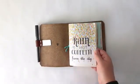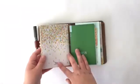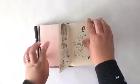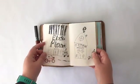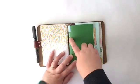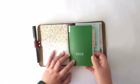So here at the very front I've basically just got a free notebook that came with Flow magazine, as you can see at the back there. And this is just so that I've got some scratch paper for if I need to make notes, or if the kids go, Mummy, I want to draw on something, and I don't want to give them some Tomoe River paper to write on. And then here, I did actually buy the spring edition of the weekly insert that goes with the A6 Hobonichi.